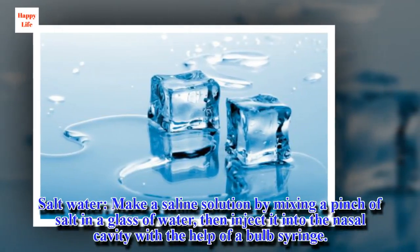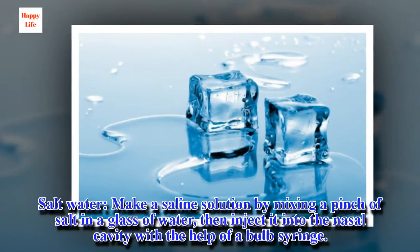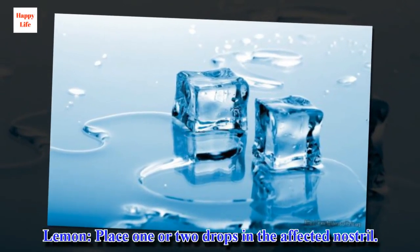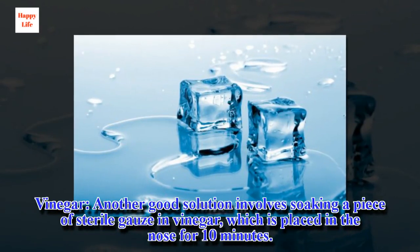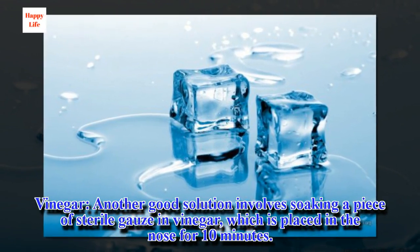Salt water. Make a saline solution by mixing a pinch of salt in a glass of water, then inject it into the nasal cavity with the help of a bulb syringe. Lemon. Place 1 or 2 drops in the affected nostril. Vinegar. Another good solution involves soaking a piece of sterile gauze in vinegar, which is placed in the nose for 10 minutes.